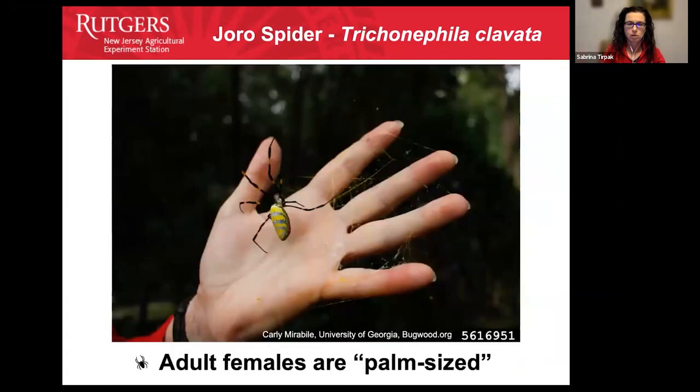So let's see. I wish I could see your faces, because how many of you would be doing this with her? This is what I meant by large. She's about 4 inches leg span, so basically palm size. So again, I don't know how many of you would do this, but here we go, large palm-sized spider.